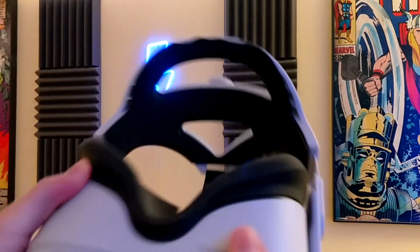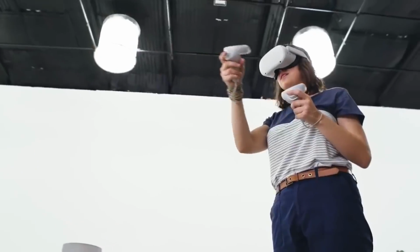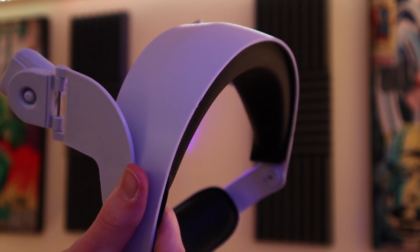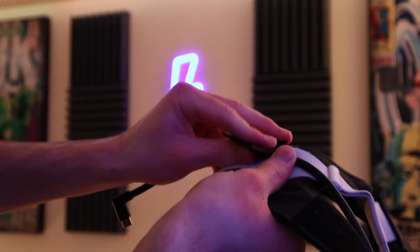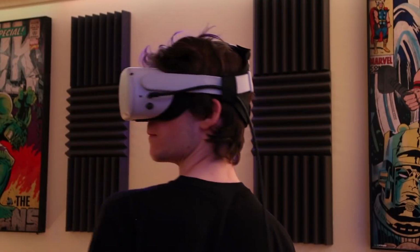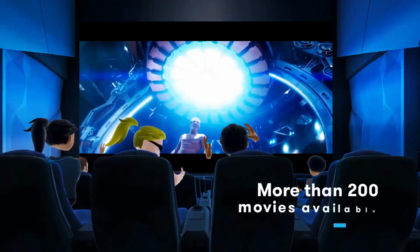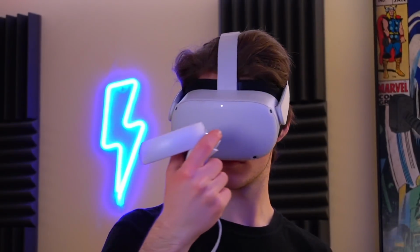I can only assume that the popularity of this option comes from users that perhaps aren't all that active in VR, as the added weight felt like it was giving me whiplash. The Halo head strap replacement also gave me the same issue with its bulky weight. The Elite strap still seems to be breaking for users, so I've avoided that for now. And this replacement strap from BM Tick that has featured in many of my past videos is pretty great, but after an hour or so of VR movie watching, begins to dig into the back of my head.